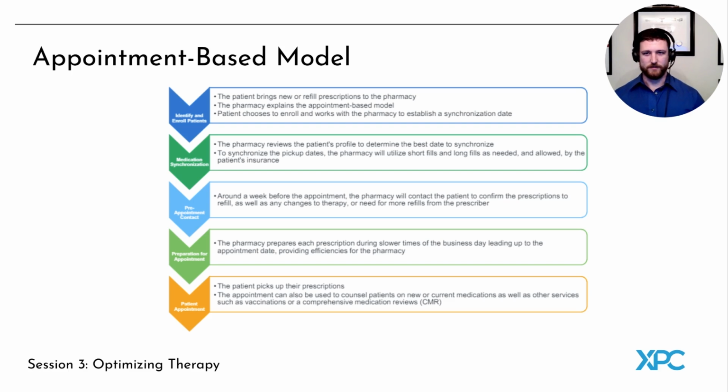The key differences between an appointment-based model and an autofill program are the preemptive outreach to the patient before the appointment date to update any changes to their medications. The pharmacy makes sure there are refills available from the prescriber before the appointment date, and the pharmacy meets with the patient on the appointment date to answer medication questions and discuss other health goals.